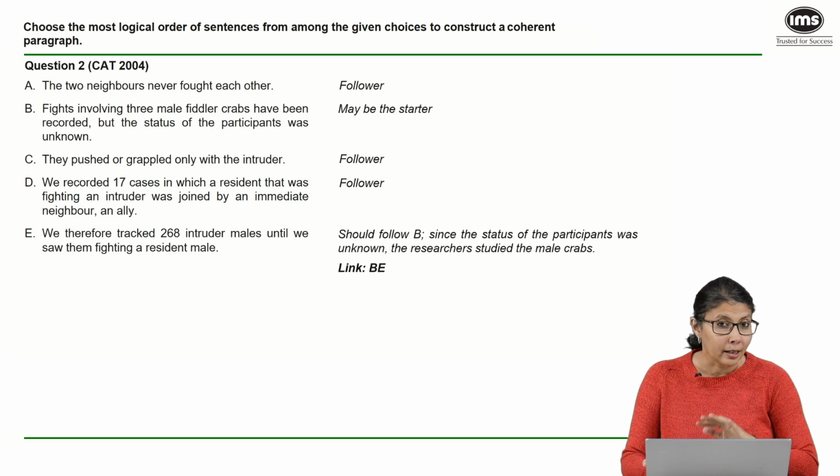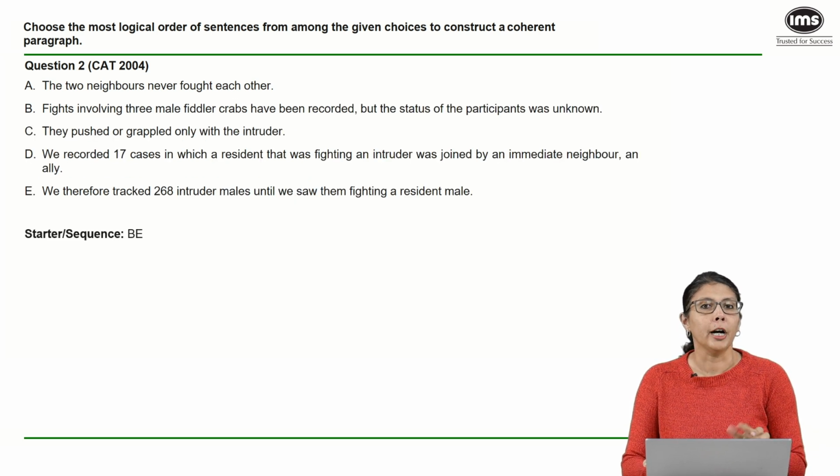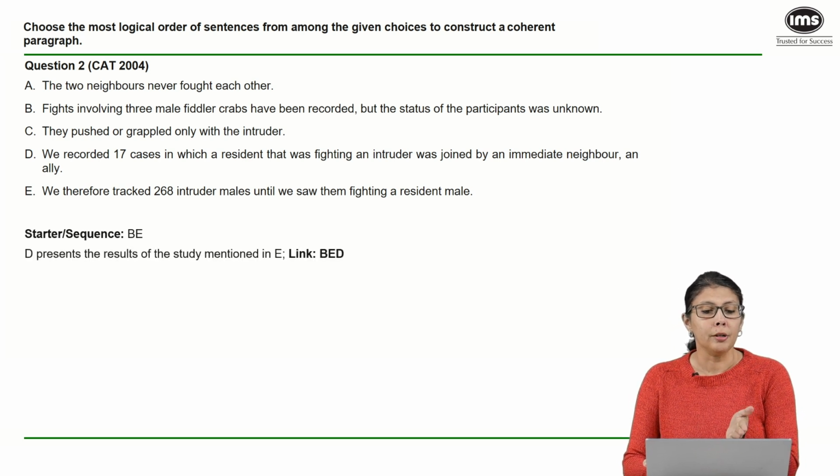Now at this juncture, again, we will start reading from our first sentence and try to find the remaining links. So what we have so far is a link between B and E. After we have joined B and E, we can also go to D because tracking these 268 intruder males will probably lead to some data or observations which have been presented to us in D. So now we have linked B, E and D together.